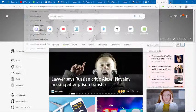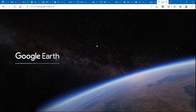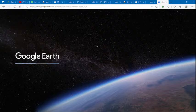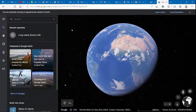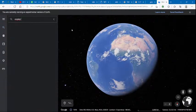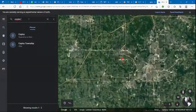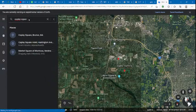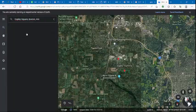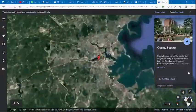Another tool that I like to use is Google Earth. Explore Google Earth. So this is a good tool that I use to measure vehicles and actual space. Okay. Copley Square. No, not that Copley. Not Copley, Ohio. Biscuits! Okay. Copley Square. This is the fancy area. I think I might have to do some department stores here.